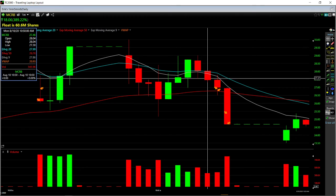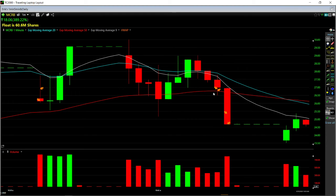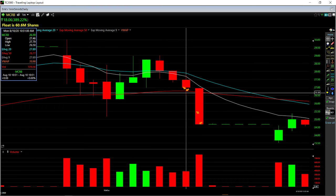Here we can see that it broke this support of 27.30, came down to 26.50. I jumped in right under 27. I thought that once it hit 27, it was going to find support there and bounce back up to 27.50, 28, and possibly keep going back up on the next candle to make a new high. That's not what happened. It broke 27, and I saw that it wasn't bouncing, so I got out pretty much immediately. It was a few seconds later. It was a small loss. So that was that.